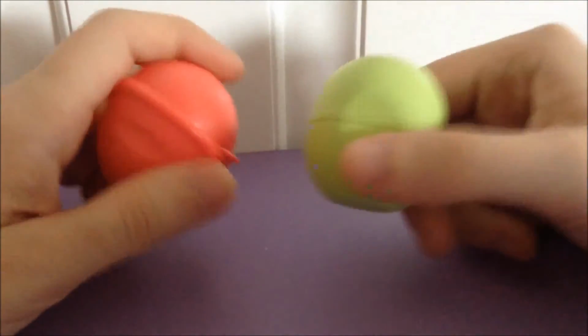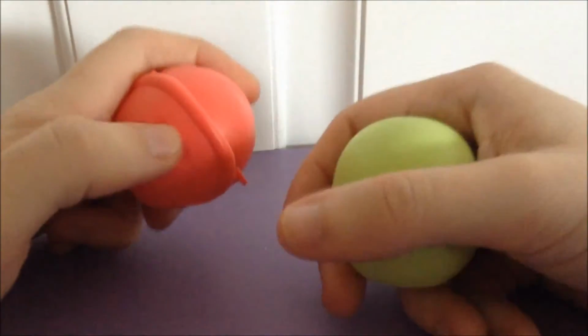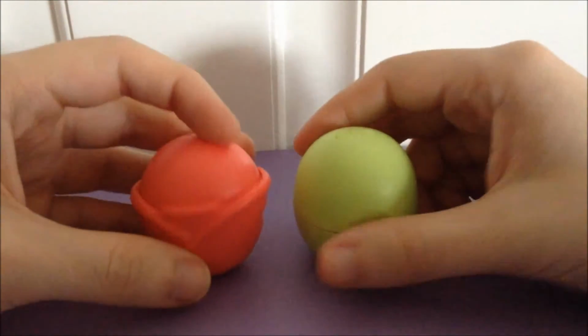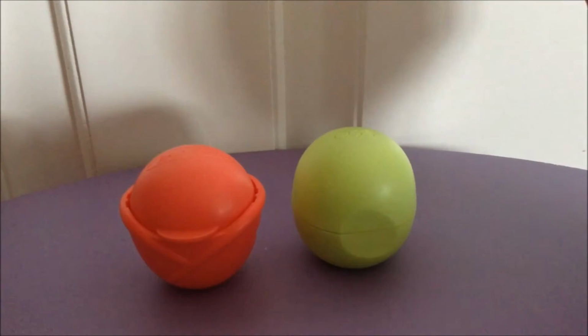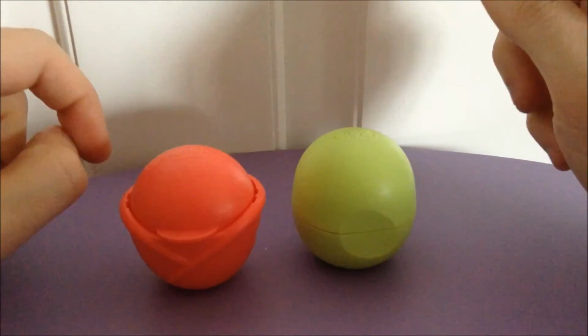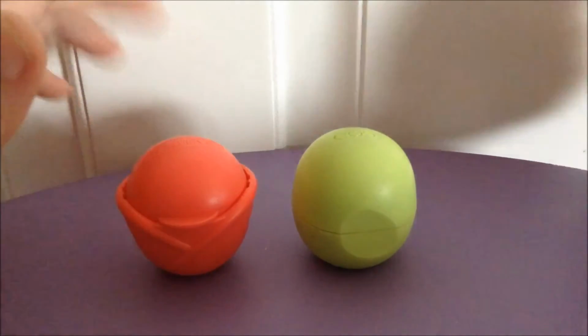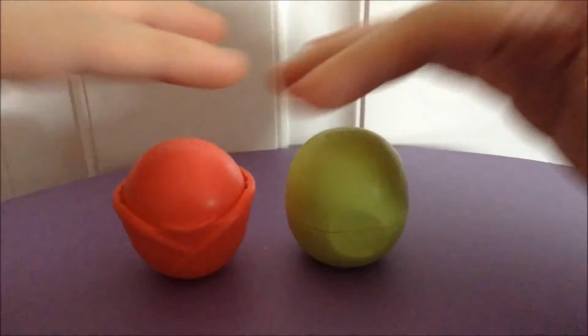And I also just noticed that much like the EOS has the thumbprint on it, these have little thumbprints on them too. Smaller though, but I didn't even notice that till just now. Oh wow. Anyways, special features, the only one between the two of them is just the flipping action of this one, because there's no SPF, no medication in either of these. That is literally the only thing of note in either one.